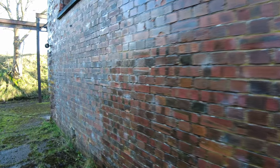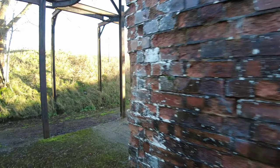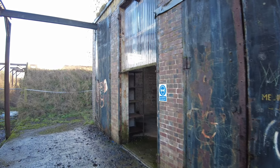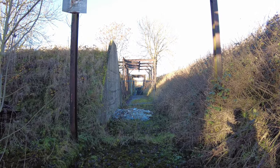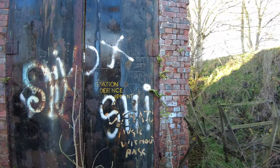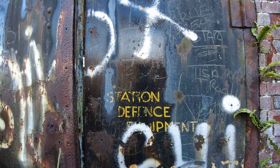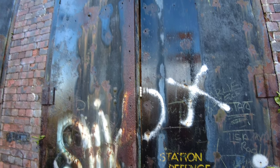I'm debating now whether they are actually Second World War. Yeah, I'm not sure. So moving along to the next one, looks like we've got three here in total. We've got some more original writing there, station defence equipment, I think that would have originally said. Looks like it's been used as a dumping ground in there now.